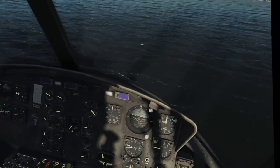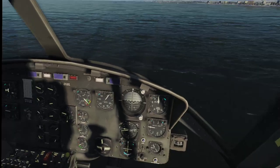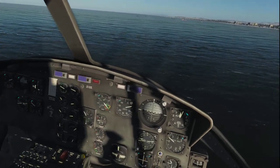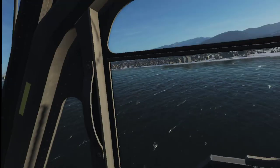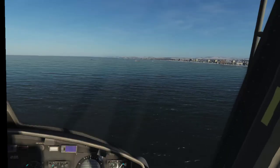Start over exhausting it. As you get forward momentum here, it'll take the pressure off the exhaust, and we can lower that collective out of that red line, which I don't like to go that high up from time to time. Let's get a double check real quickly here. Good, alright.